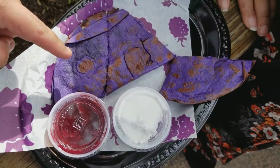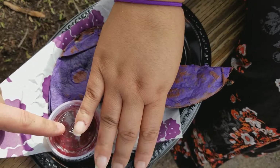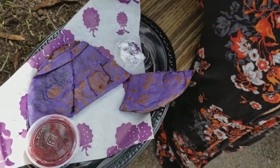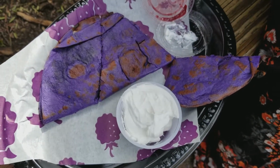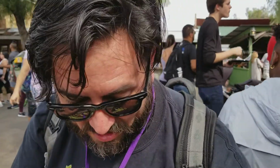This one here is the boysenberry quesadilla. This is the boysenberry salsa. From what I heard, it's spicy. And then the other condiment that you get with it is sour cream. So, a small little description. Take a look at it real quick, and I'm gonna try this out. You can smell the spices in the salsa.